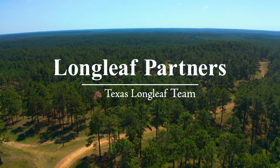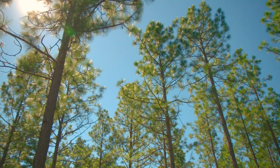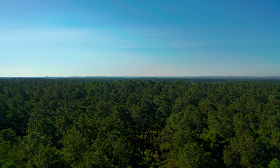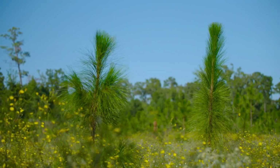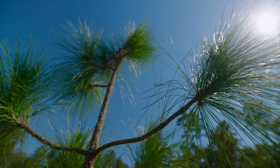Longleaf pine is an extremely long-lived species. You have trees still living right now that are approaching 500 years old. It originally covered about 90 million acres of land across the southeast. We're currently just shy of 5 million acres, so it has been diminished greatly. Our mission is really to bring this system back.